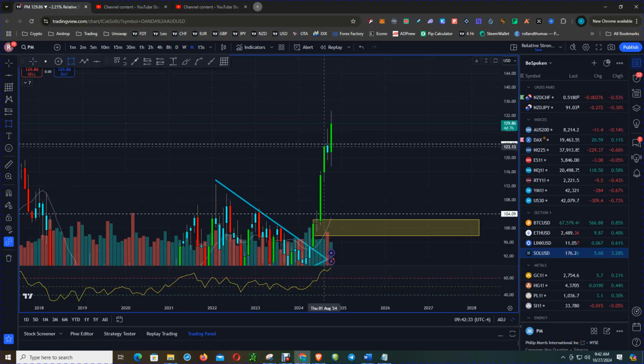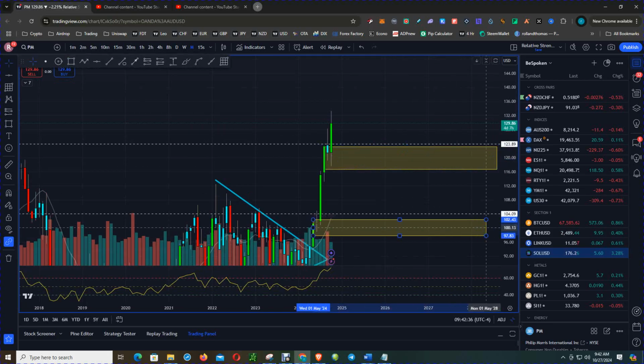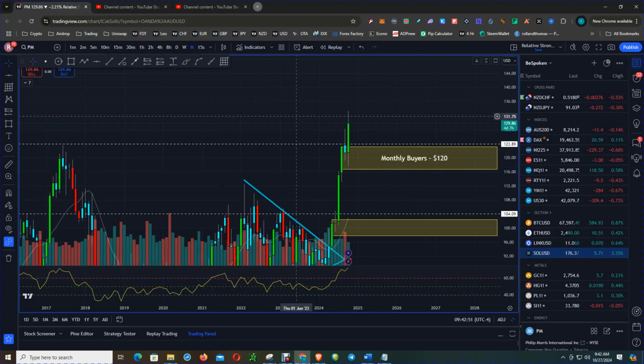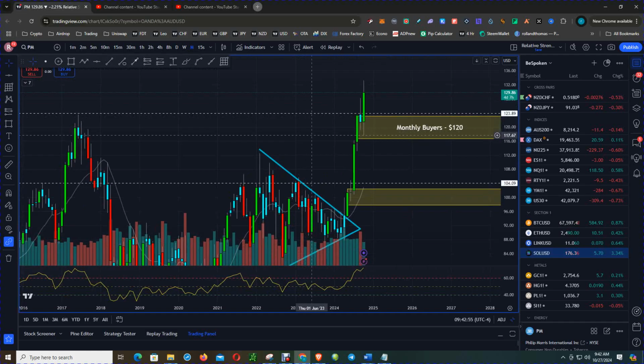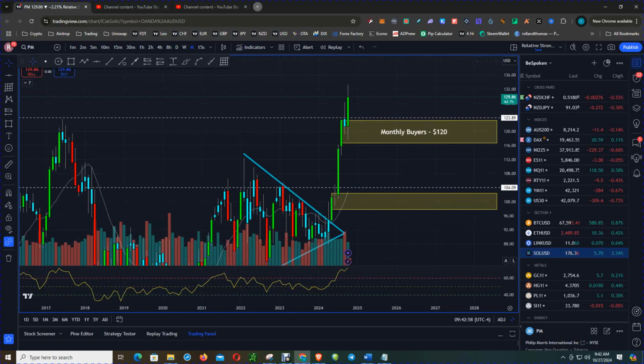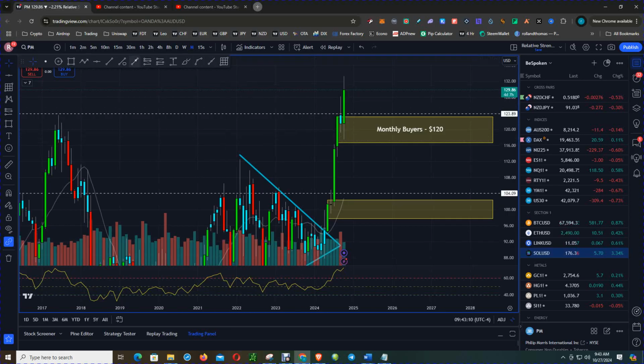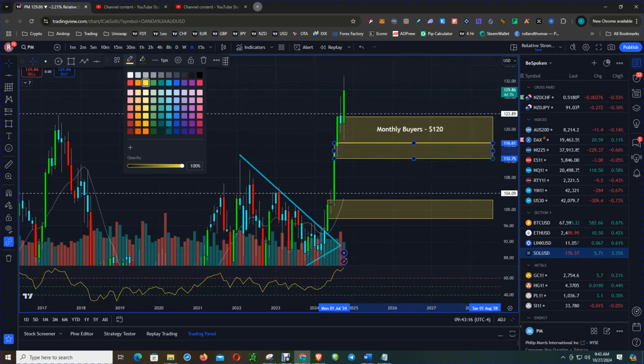And so this becomes the next monthly buy level at $120. Now let's take this down to the weekly chart, but before we do that, you have these wicks on the bottom of the candle, signifying that the real buyers are going to be potentially in this wick over wick. So let's just label that now before going down to the weekly chart.